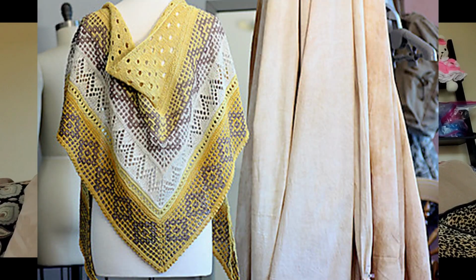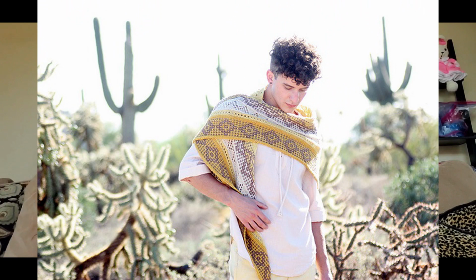Now, the other item I briefly mentioned, there is another knit along starting today. It is from one of my favorite designers, and you guys know this is Romi Hill. Now, she is going to be starting an autumn knit along. Now, this is not a mystery. I'm going to show a couple of pictures here of what the shawl looks like. It is a mosaic knitting pattern.